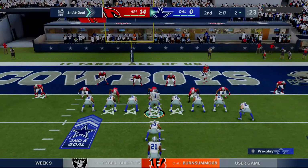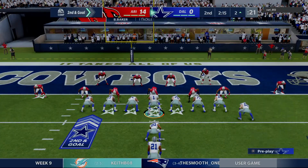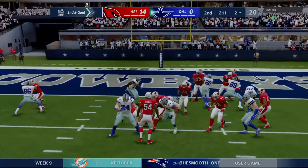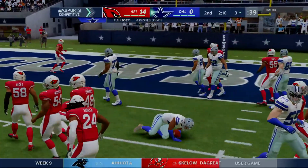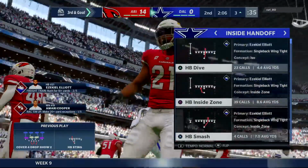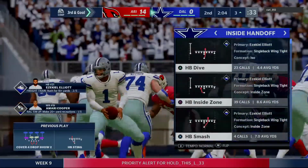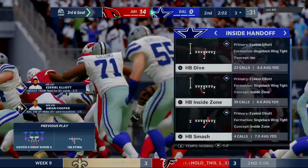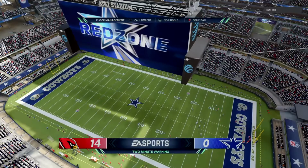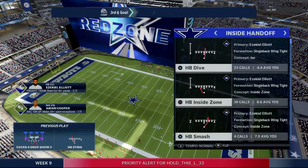Second goal. More muscle up front for this 2nd and 2. They've got 3 tight ends out there. They'll try to run it in with Elliott. And this will result in him losing yardage back to the 3. That'll be a loss of a yard, and it leads to a 3rd down. The play lost a yard. It's now 3rd and 2 minutes to play, first half. It's 14-0.